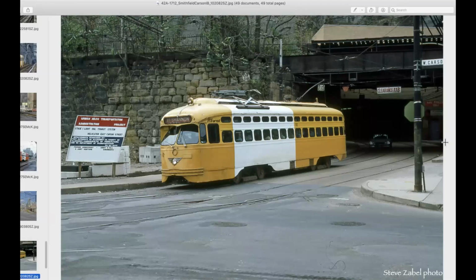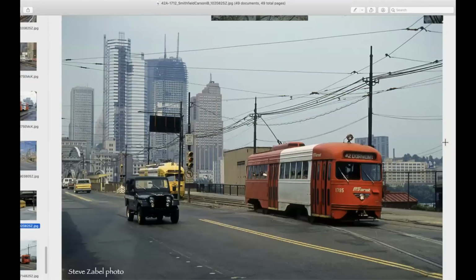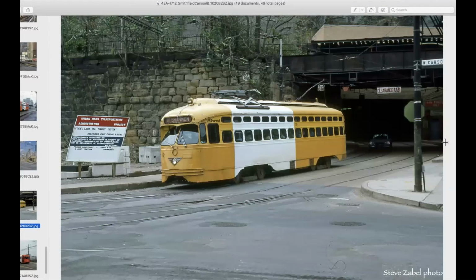for some reason they're parallelograms. Every city they use parallelograms for signs. But it shows what's coming. This car has a pantograph fitted to it, but it's still using trolley poles. I might add 37 Shannon was a short turn car on the 35 and 36 lines, run as far as Castle Shannon.